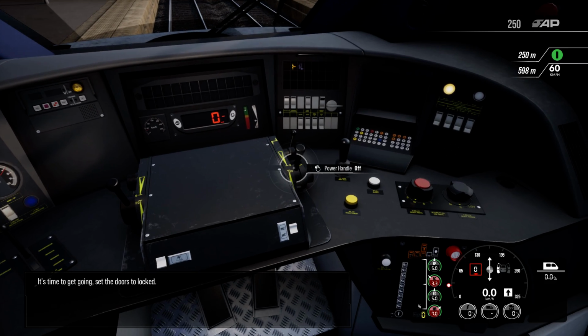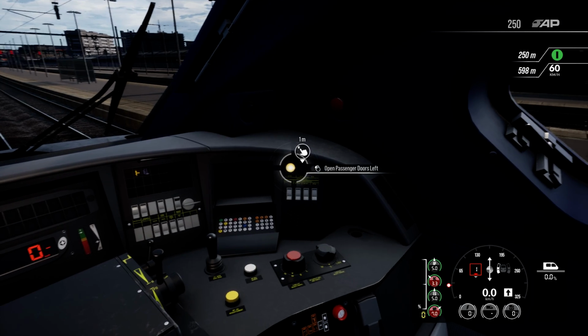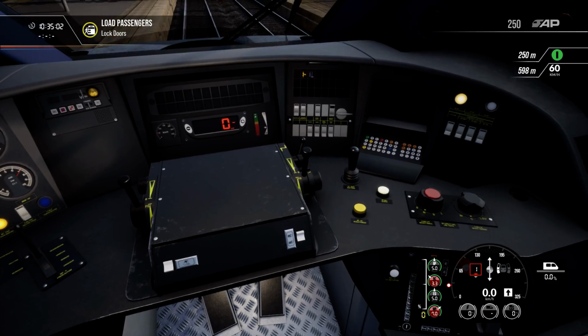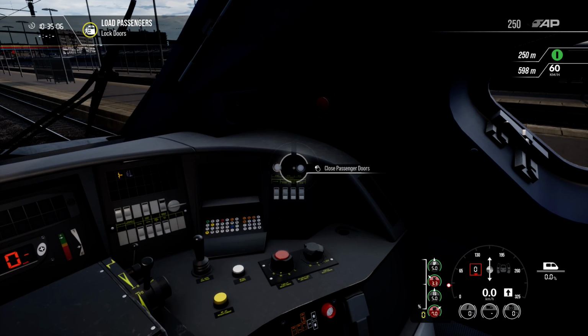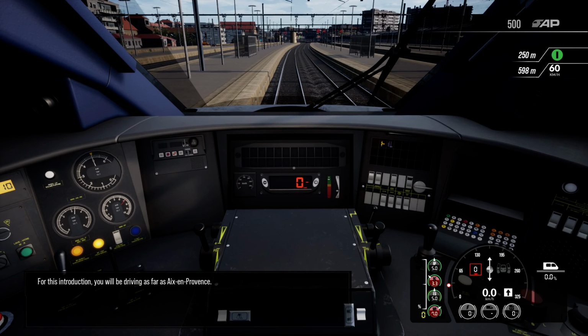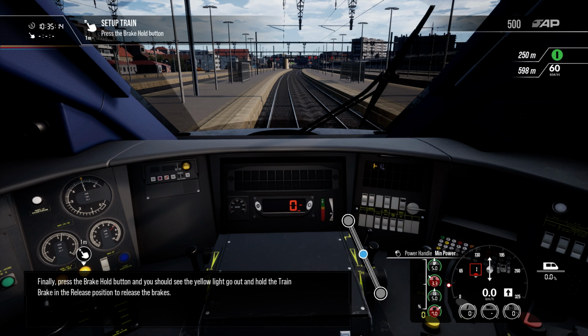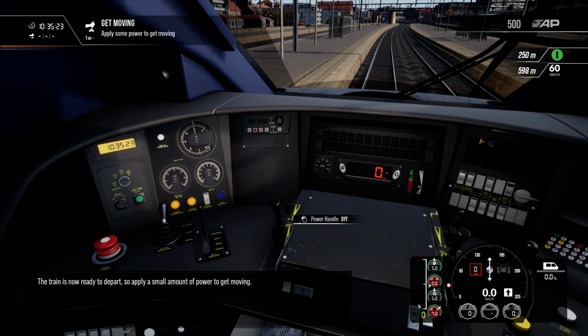It's time to get going. Set the doors to locked. For this introduction, you'll be driving as far as Aix-en-Provence. Finally, press the brake hold button and you should see the yellow light go out, and hold the train brake in the release position to release the brakes. The train is.